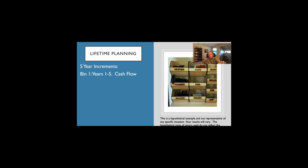So bin 1 through 5, bin 1 is years 1 through 5 is cash flow. Bin 2 is conservative. Years 11 through 15 are more growth and income type of investments. And bin 4 is where we would put growth investments. Now, depending on the client, your tolerance for risk, your time horizons, your other goals that we put on that mind map that we created, we could put more money, say, in bin 3 than we do in bin 4, or we could do the opposite, put more in bin 4 than bin 3. And we can even add a bin 5, and go out 25 years.